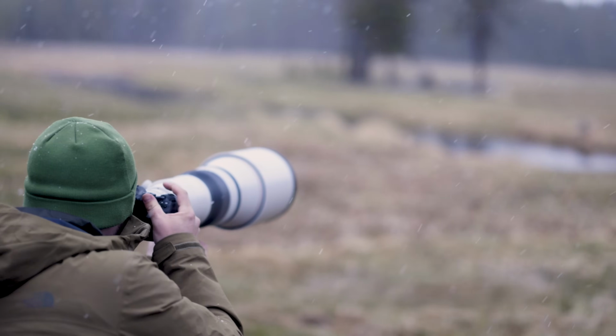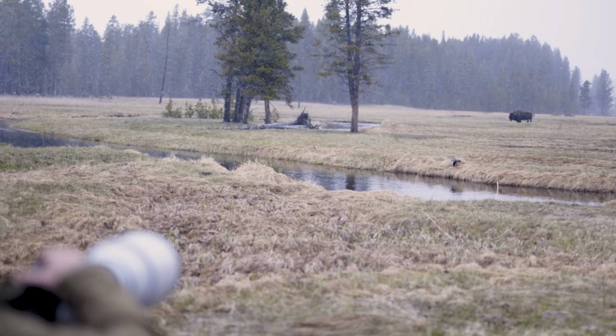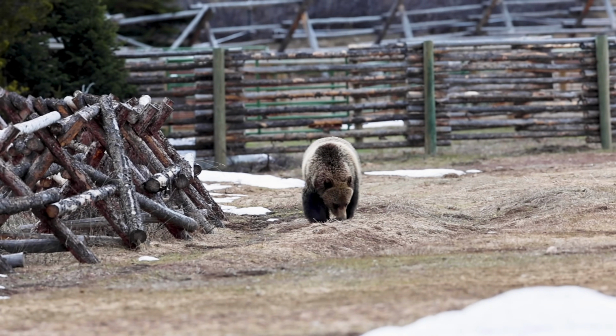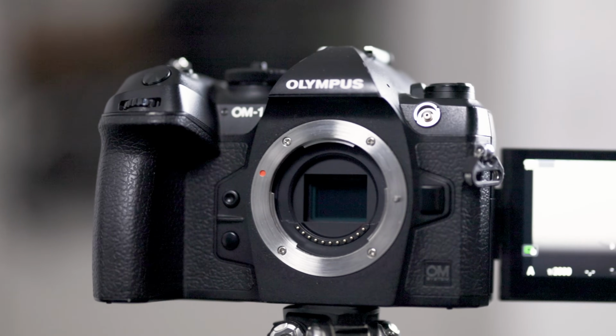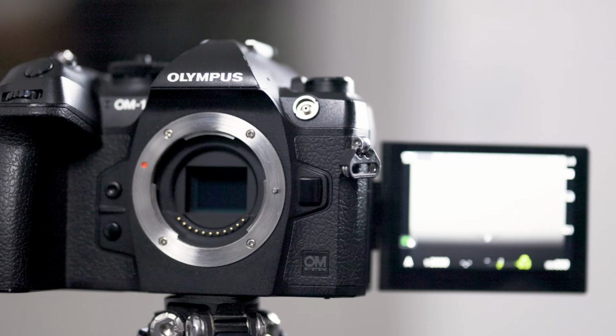They both have pre-capture shooting. They both can shoot and record video in 4K. They can both do slow-mo. They can both do really high frames per second. They both have animal detection autofocus. They both have flippy screens. Like, these are actually two very similar cameras that we can compare between a micro four thirds sensor and a full frame sensor. Now, how are we actually going to determine who the winner is?